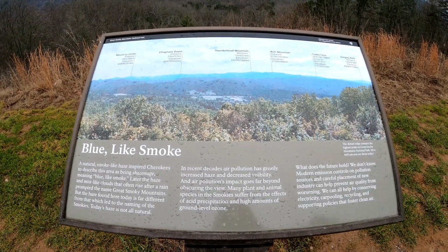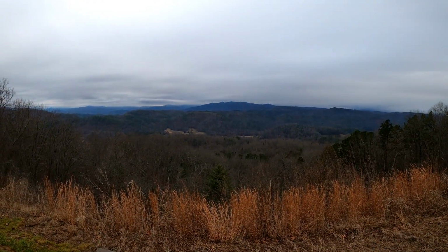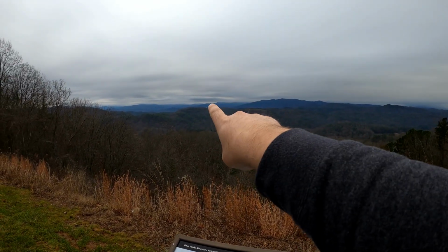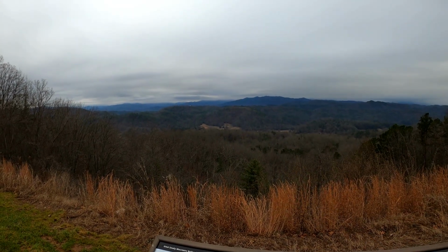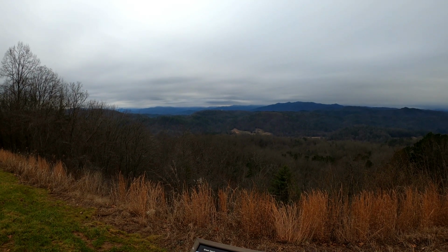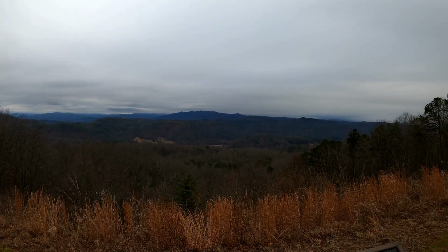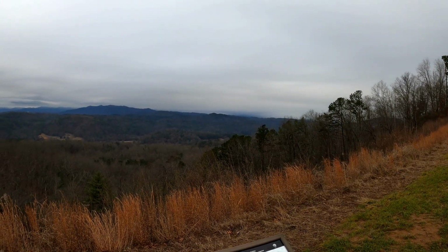So we just found this map that shows the viewpoints right here. And if you look up, you can tell where each one of these things along the ridge lines are. Unfortunately, all the way over there somewhere is Clingmans Dome, all covered in the clouds right now. And then even further is Mount LeConte, which we were on to go to Alone Cave, and Cades Cove is somewhere over there.